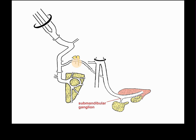And there is a ganglion suspended from the inferior surface of the lingual nerve, which, we'll talk about what kind of ganglion it is, called the submandibular ganglion. And that submandibular ganglion is connected by a branch to the submandibular salivary gland, and the lingual nerve is connected by branches to the sublingual salivary gland. So that's one part of the facial nerve.